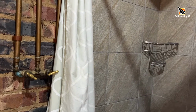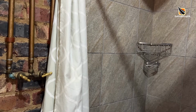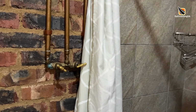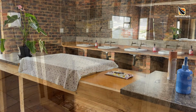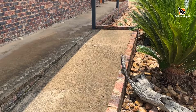This means that you can tweak the temperature of the water before scalding yourself with hot water or being doused with freezing cold water. The hot water is supplied by gas geysers, so indeed it's very hot. There's a well-designed baby changing area that sits in the middle of the room at the ladies' ablutions, and there's even a book swap table in both the ladies and the gents.